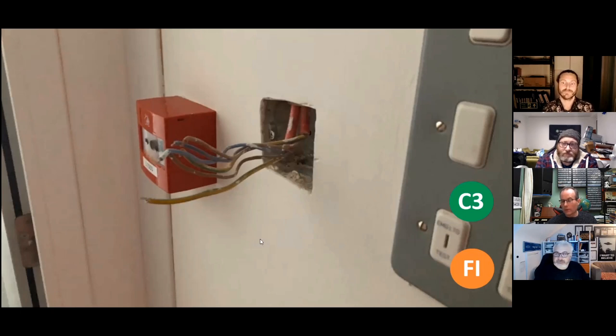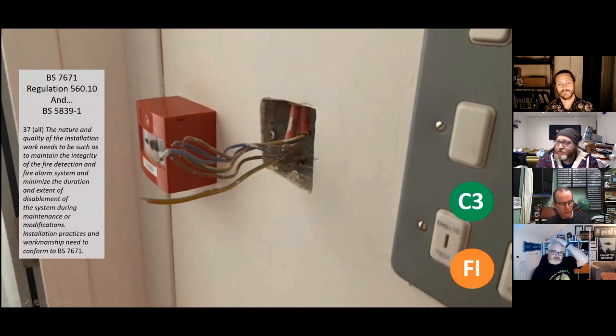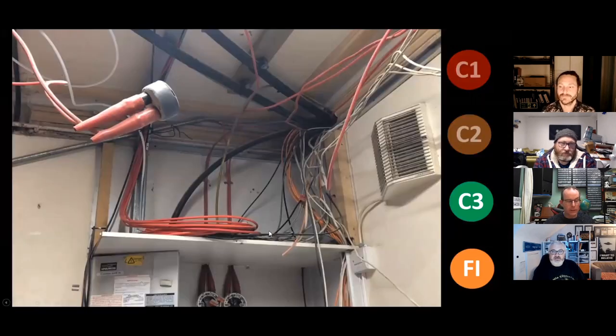So I see one. John, what's your view quickly on this? Yeah, C1 obviously. It's not going to work, is it, in that kind of state? So. Dan? Yeah, C1. Dave? Yeah, well, I'm not going to leave it like that, and I don't need to know any more things that can happen to make it knackered. So yeah, C1. Again, 37 in 5839, nature and quality of the installation, maintain the integrity. Don't think that's been maintained very well. And during the extent of the disablement of the system, maintenance and modifications. It's pretty poor.